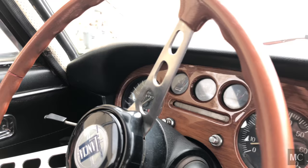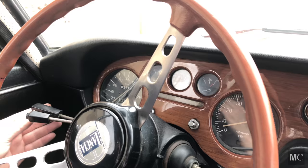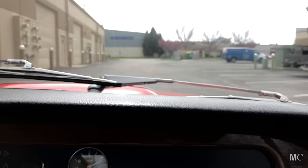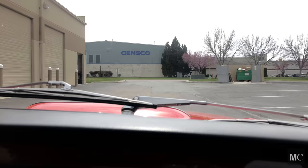All your gauges work. I went ahead and put some fuel in this car to make sure that the gauge worked, and it does. Please only use Shell or Chevron fuel. It's only the good stuff to use, and you need to use high test. Clutch lets out nicely. Steering's dead and true. And everybody loves a dogleg gearbox.